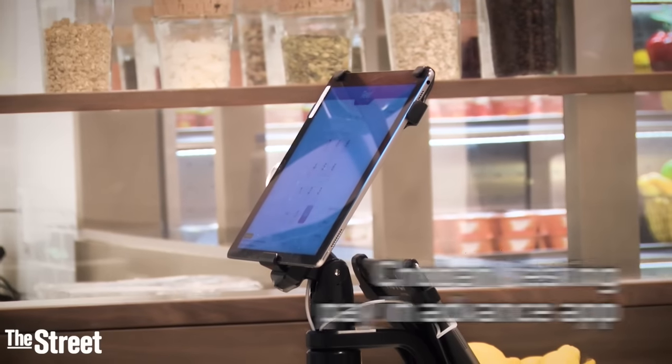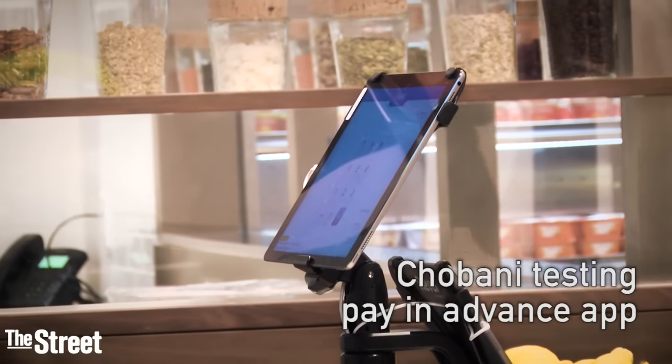Is there a pay in advance? I just noticed the digital component. We're working through pay in advance, and we're going to launch an app as well. We just figured we'd launch the store first. Gotcha.